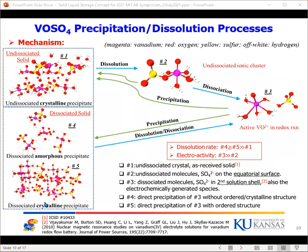To understand the precipitation and dissolution processes and mechanisms, we looked at the known structures of vanadium 4+ sulfate in the crystal database and did some DFT calculations to determine the potential structures of the dissolved, dissociated, and undissociated ionic clusters for this vanadium salt. We can start with the commercially available material that is shown as solid 1 in the slide. This is a highly crystalline material consisting of undissociated vanadium 4+ sulfate ionic clusters.